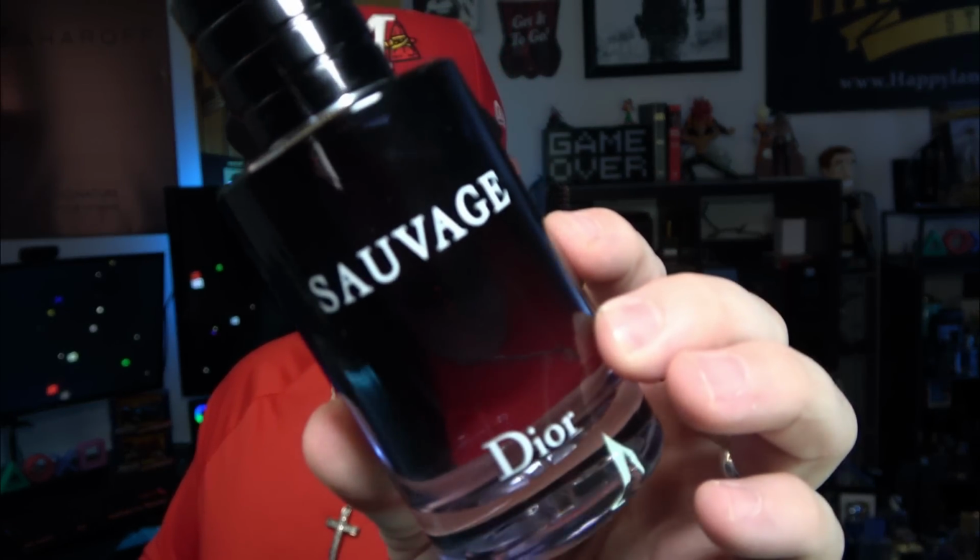It's a compliment magnet. It's a confidence inspiring fragrance. Definitely try before you buy, because some people don't like the ambroxan note, but a lot of people do. And like I said, this is a great starter fragrance as an all-around do-it-all, because it's one of the best all-around do-it-alls out there. And that's Dior Sauvage.